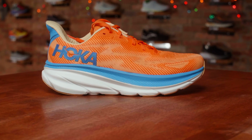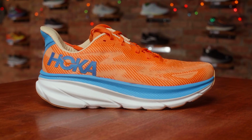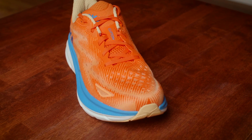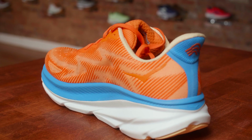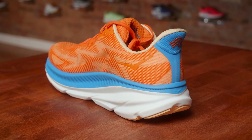The Clifton is just one of those tried and true shoes from HOKA. This is their most popular, most sold shoe that they've ever made. The Clifton has been around obviously for many years now because we're on version 9, and I feel like when people are coming in looking for a HOKA, there's two models that they're usually looking for: the Bondi or the Clifton, because it's such a very approachable, very easy to get into shoe.